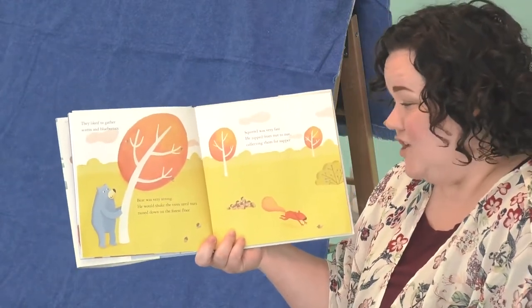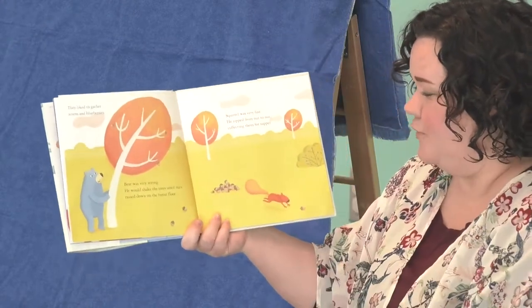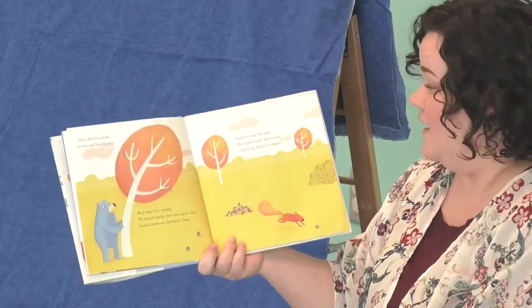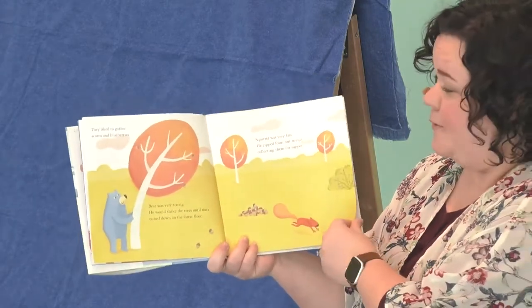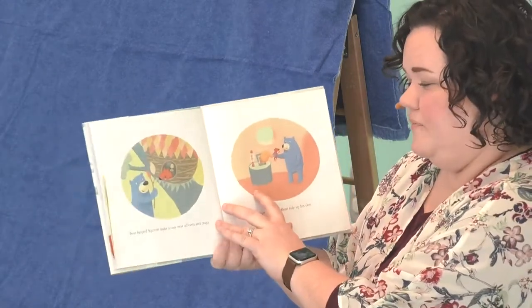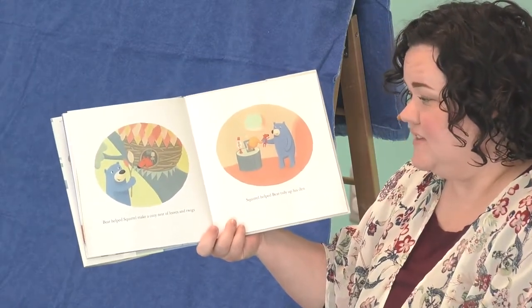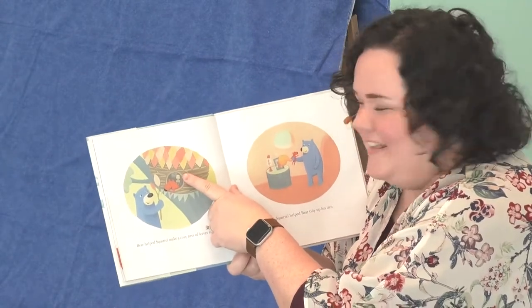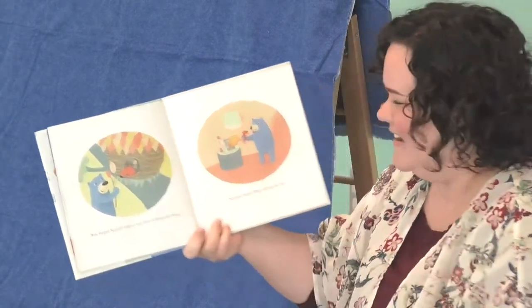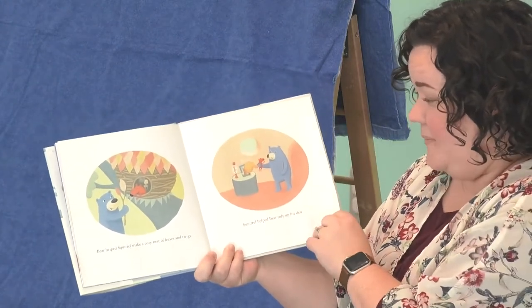Bear was very strong. He would shake the trees until nuts rained down on the forest floor. Squirrel was very fast. He zipped from nut to nut, collecting them for supper. Bear helped Squirrel make a cozy nest of leaves and twigs. Look inside his little squirrel house. There's like a little lamp and a picture of Bear. It's so cute. Squirrel helped Bear tidy up his den.